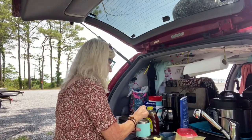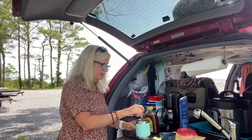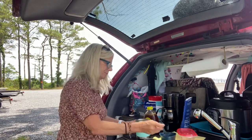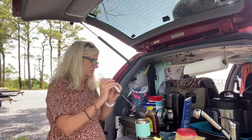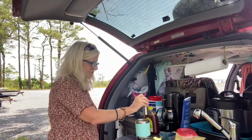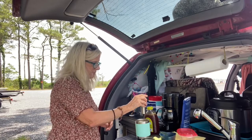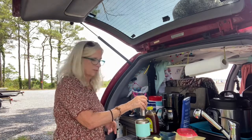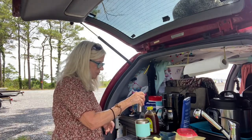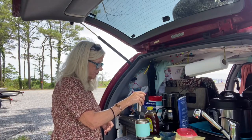You just stir it up. This is a little spork, which I love. It's a spoon and a fork. So now we're gonna take our frother, okay? And you're just gonna stick it down in there. Froths it all up and makes it like a latte. Now that we added that cream in there, it's gonna be really creamy. So good. Oh yeah, it's getting really creamy.